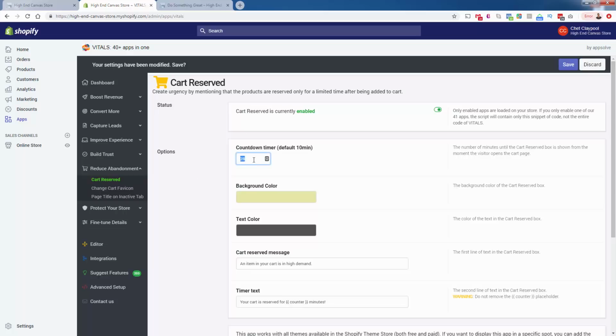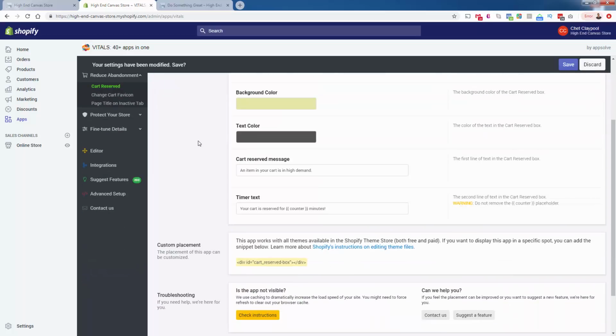And obviously, they default at 10. You don't want to go too low. One would make them feel rushed, but 5, 10 minutes, something like that. Basically telling them that their cart is reserved, so the products are reserved, but afterwards they're not reserved, and kind of getting them to think, hey, I better act right now. I better finish my cart and convert, because I don't want to lose out on the products that I want.